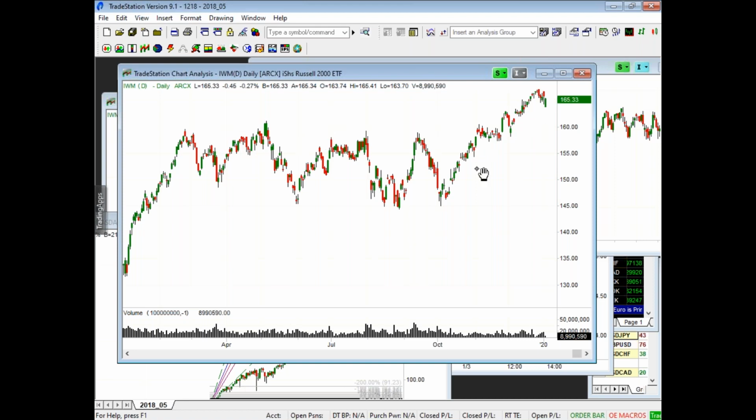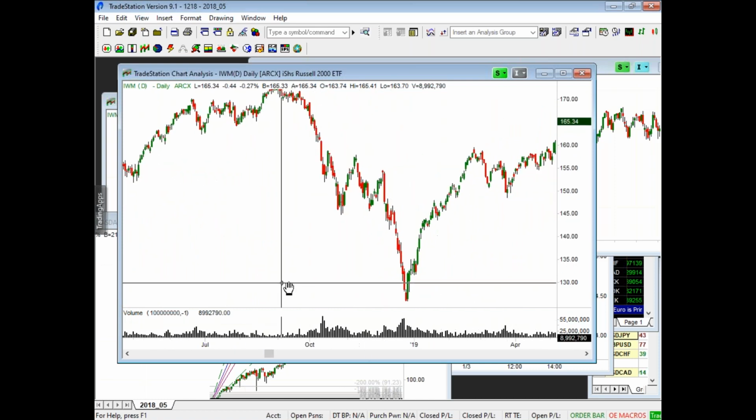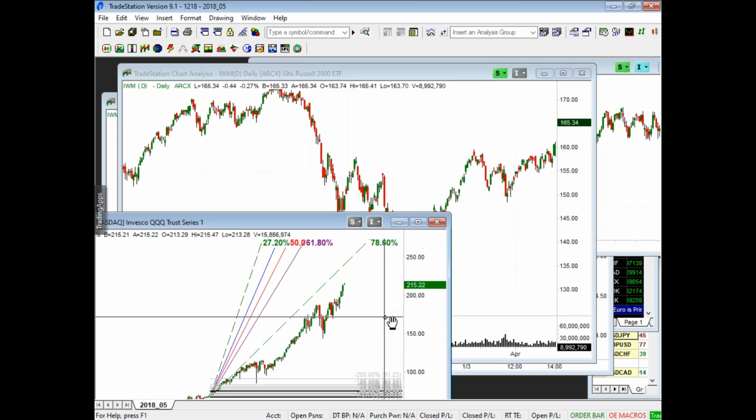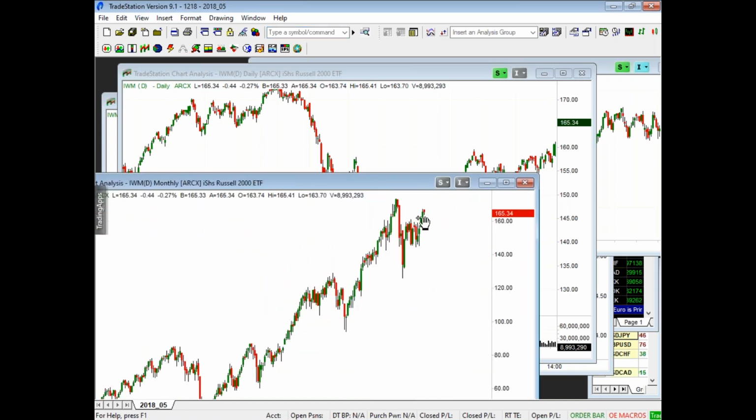This is our Russell here. So basically the stuff we talked about on the Russell earlier, that's all applying here. So what we're going to be looking at again is that previous high zone, but it could still keep going and pushing through that a little bit before we get a bigger correction. So I would expect it to maybe chop around a little bit more, but there's a good reason to believe that this is going to make it to that upper side.